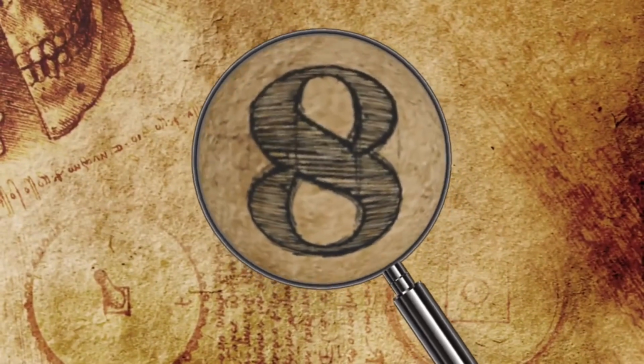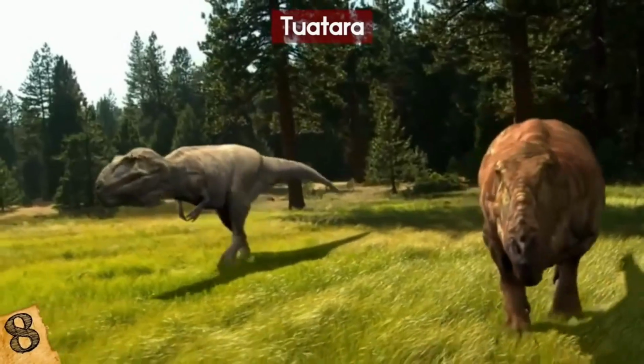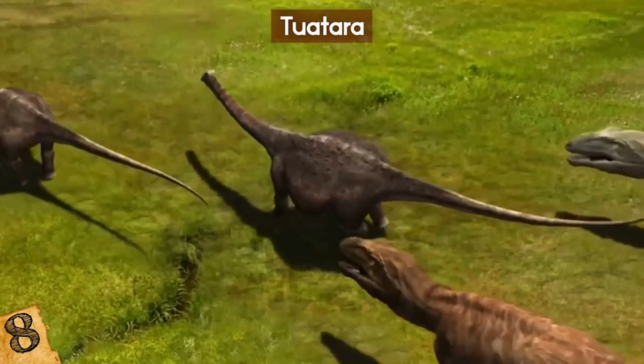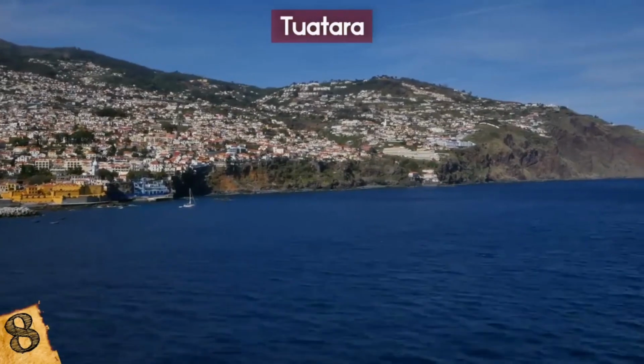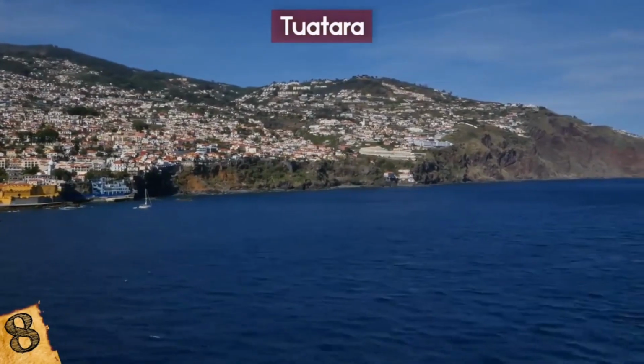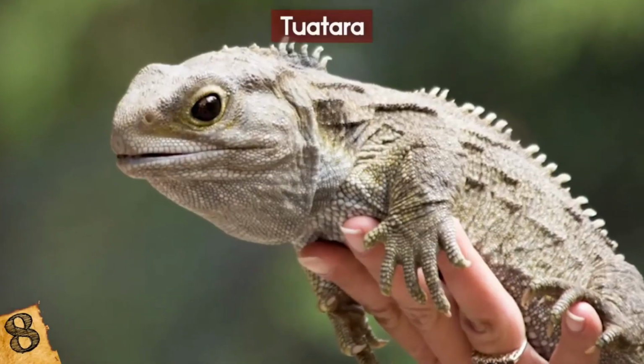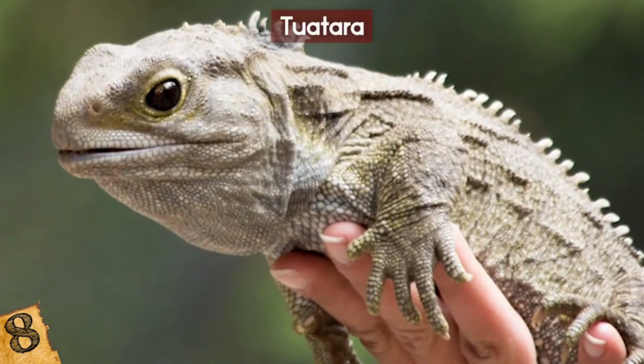The tuatara. This next living fossil coexisted with the dinosaurs before its order died out 60 million years ago. The tuatara lizards are found on the islands of New Zealand and Australia and live off of other little animals and eggs, amongst other things. They've even been known to eat their own young, so don't mess with them.